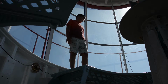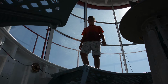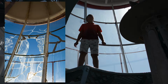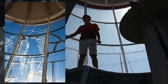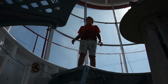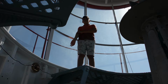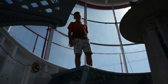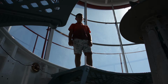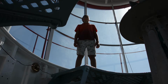You see all those windows behind you? Every one of those windows was broken, and we had to replace all of them. There's 36 windows, and because they're all curved windows, we had to get them all specially made. So a special manufacturer took one of the old ones as a template and made 36 new windows from that one template.